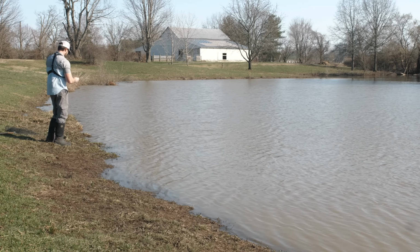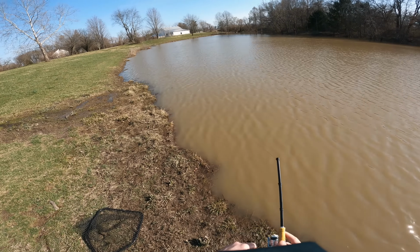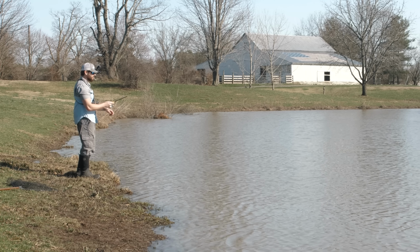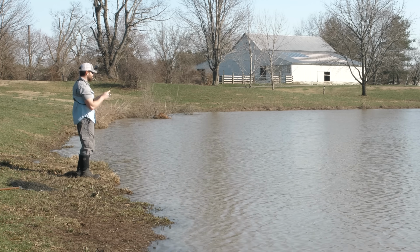All right, I've got about 15 feet of line on there. Hopefully that's enough to catch a fish. Now I've got 2 goals for today. The first goal is to catch a fish. The second goal is to catch a decent sized fish.